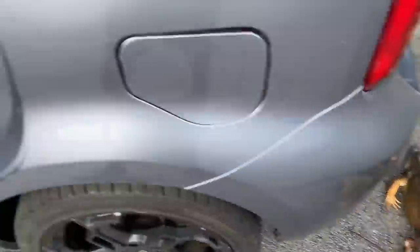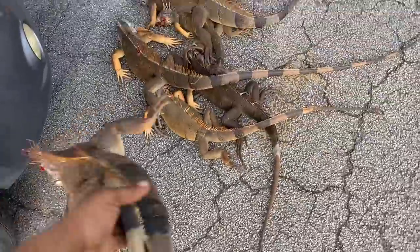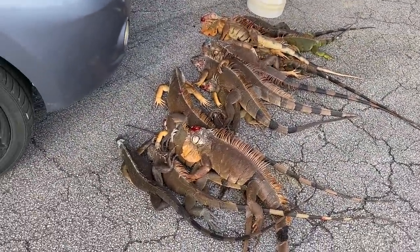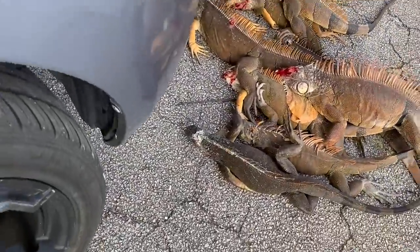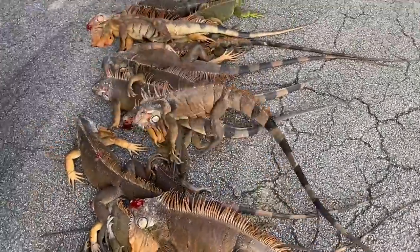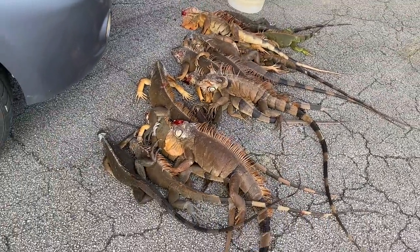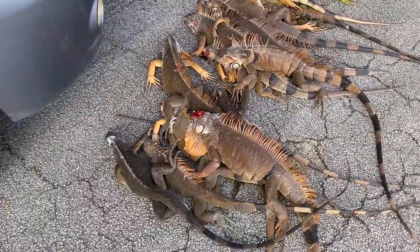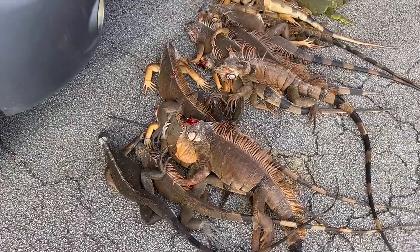You can see the hole right there. I mean, that's quite an impressive hole. Most of those are one-hit kills, with the exception of maybe one or two of them. I just needed a little bit of extra love. There goes one more for you. Check that out right there, guys. Just a whole pile of iguanas recovered here at this roadside parking lot that's getting redone.